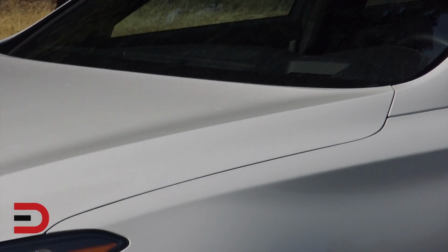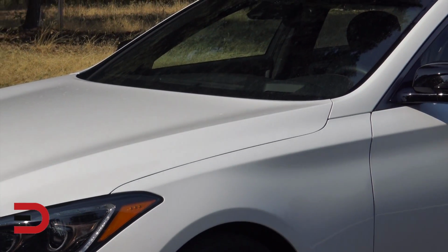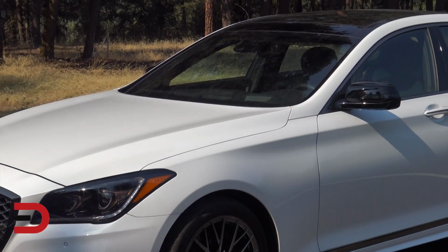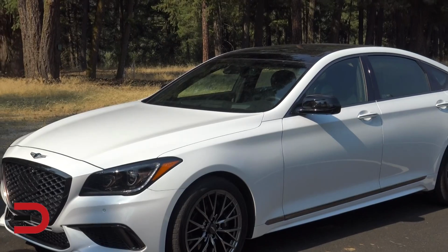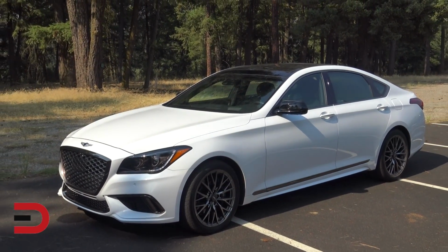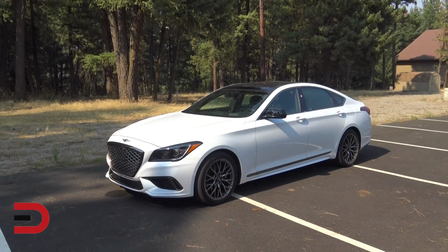This has a great combination, in my opinion, of a luxury sedan, a sporty sedan, and an everyday driver. I mean, this is the kind of car I love to have in my driveway. And I like the white. There's some really cool ones out there in black. So whatever, black, white, it doesn't matter to me.